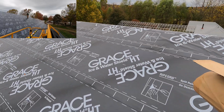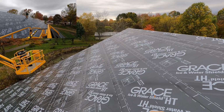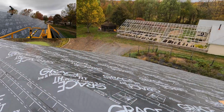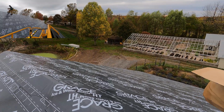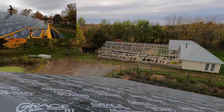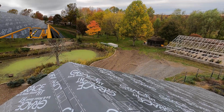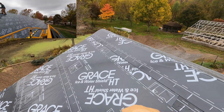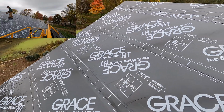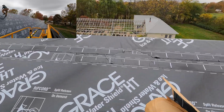Trying to press down some of these little ripples here. Oh Lord. So I didn't see any other leaks anywhere else around in here, so that's good. So the question is, did I fix the leak on that side? What's this here?